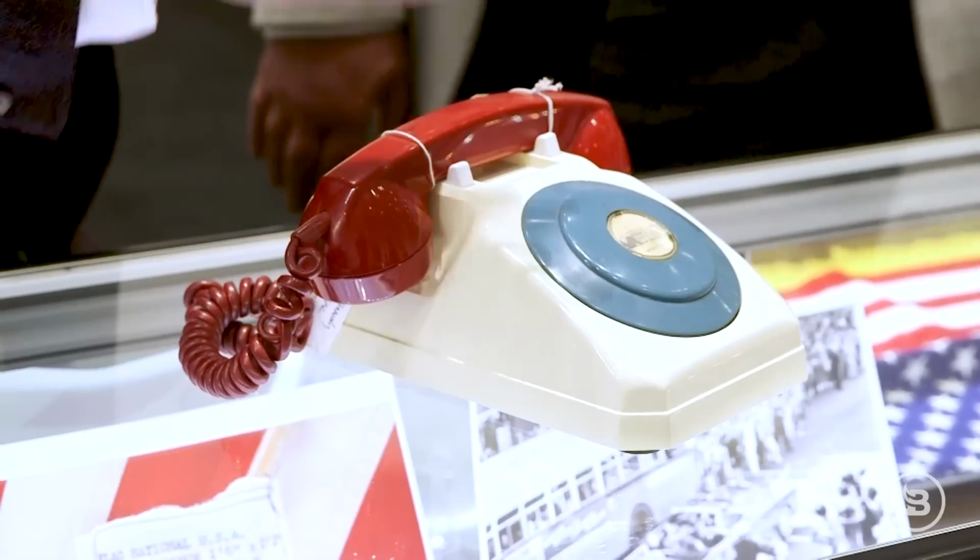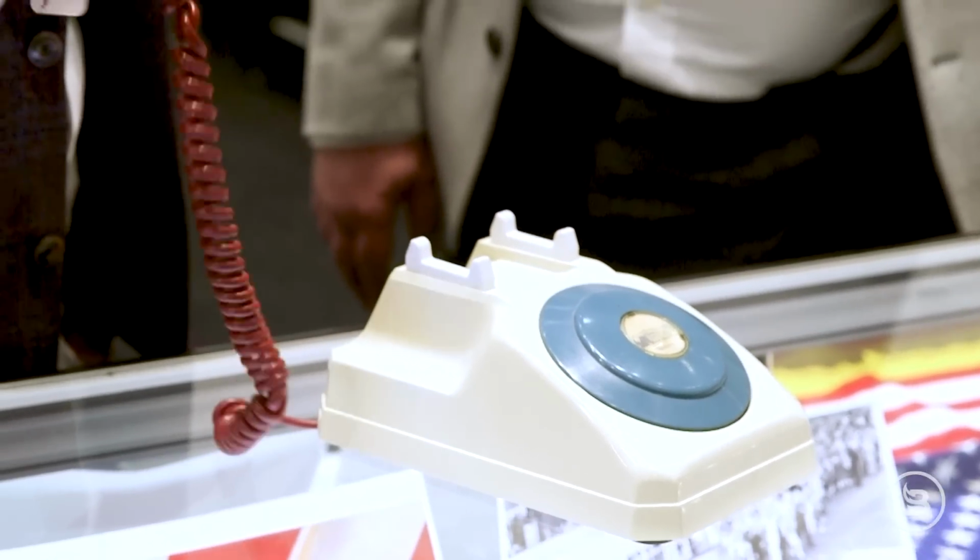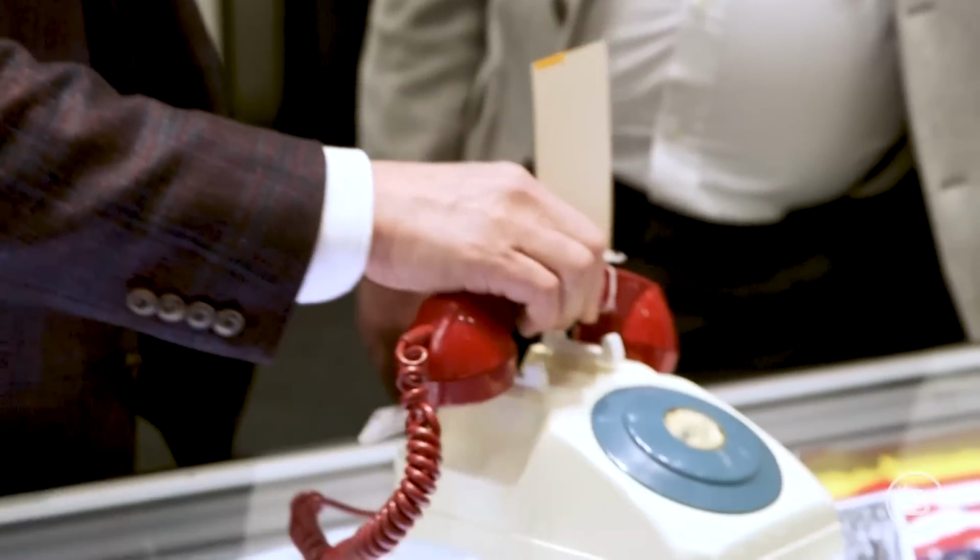This was in his bedroom, and he would be able to literally pick up and get the switchboard at the White House, obviously. Things happened, but I'm sure other things happened too. Yeah, I'm sure a lot of stuff happened. It's like the bat phone.